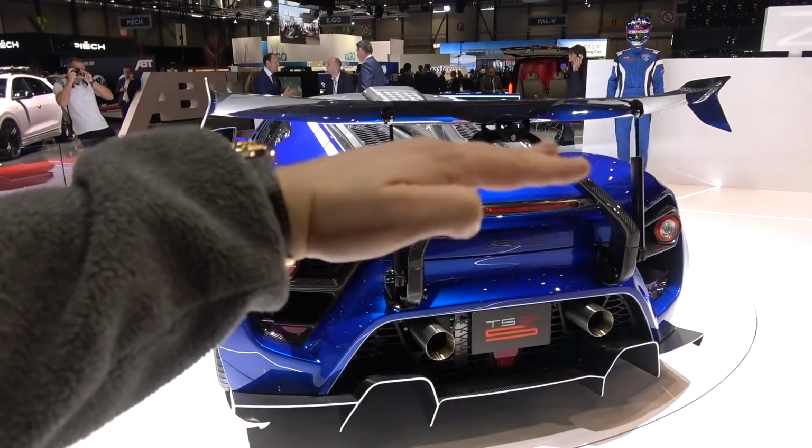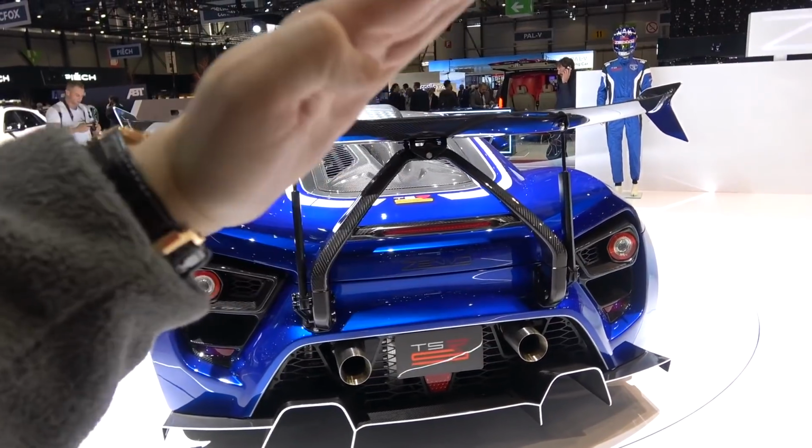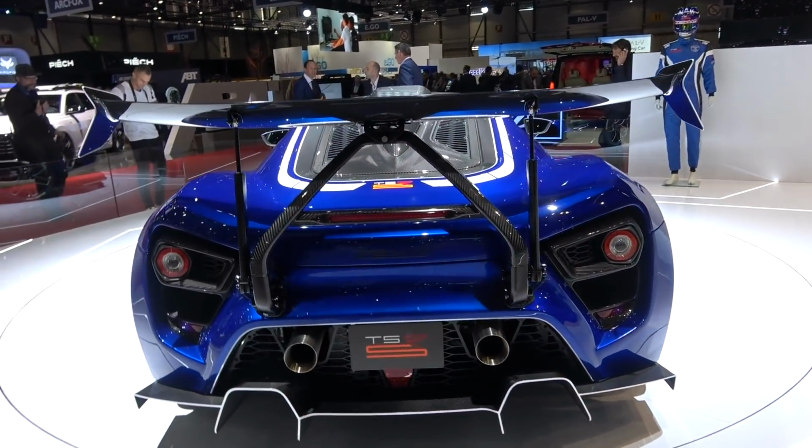Active aero is a common theme in today's supercars and hypercars, and the Zenvo TSR has the craziest rear wing in the business. It is a 4-way adjustable centripetal wing. Just check out the way that thing looks. Not only can it tilt like this, it's also able to change positions that way as well.